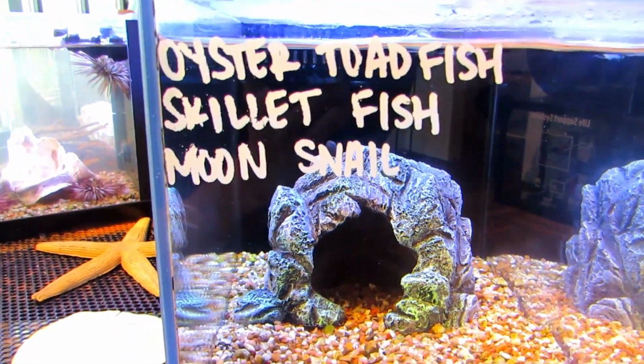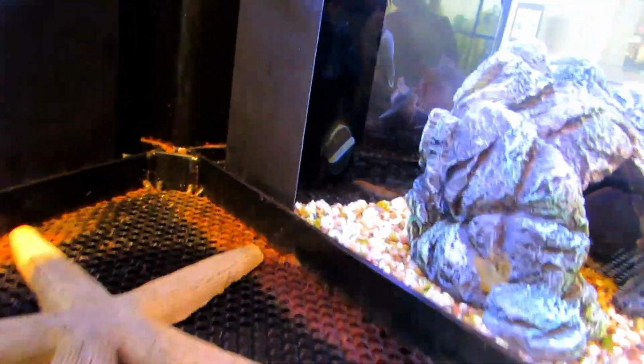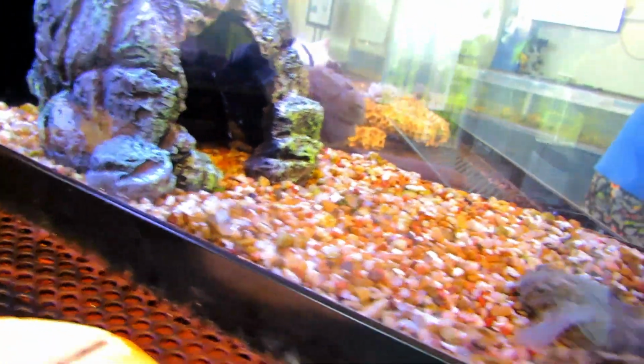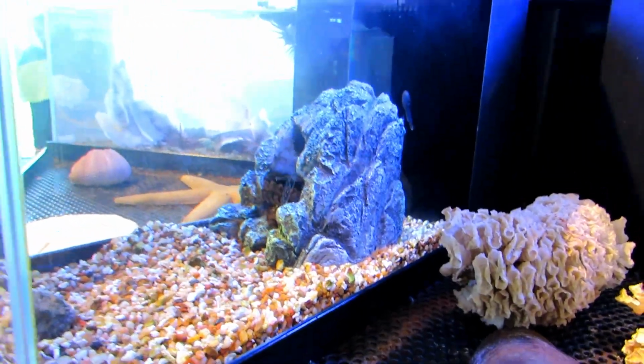Oyster toadfish, skillet fish, moon snail. So there's one of the fish. I think the others are hiding in the thing. Oh no, wait a minute. Wait a minute. There's one. But I don't see the snail unless it's moved. Oh well.